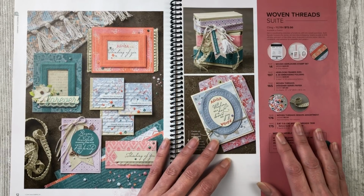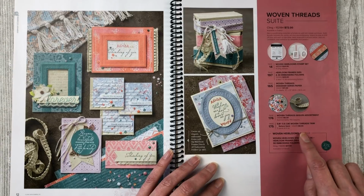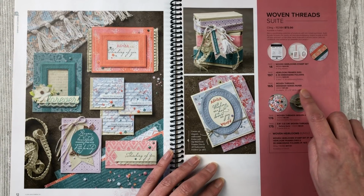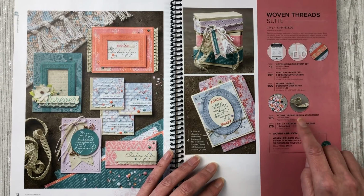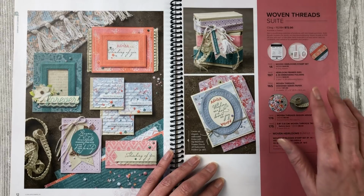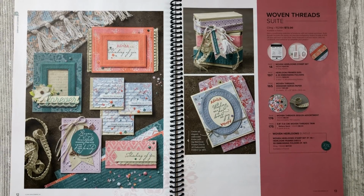These suites provide you with a variety of coordinating products. You can see here there's a stamp set, some dies, some designer paper that goes with this suite, a sequin assortment, and some trim. All of these products work well together and they're part of this suite.